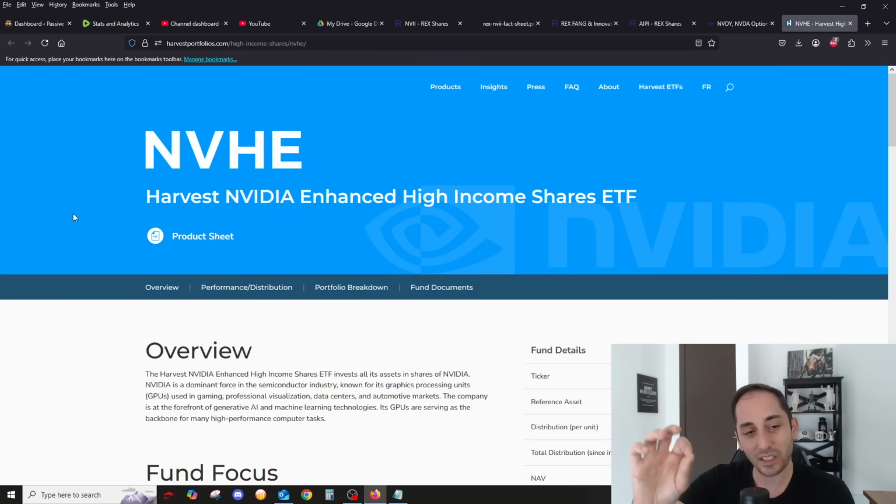More specifically, I think the best ETF to compare it to would be the Harvest NVIDIA Enhanced High Income Shares ETF. This also holds only Nvidia. It has 25% leverage, and it writes covered calls on up to 50% of the portfolio. But I know for a fact that typically they do less than that. They actually started at 33% of the portfolio. So even less covered calls on this one, approximately the same amount of leverage. And this one right now is about 26% yield, everyone.